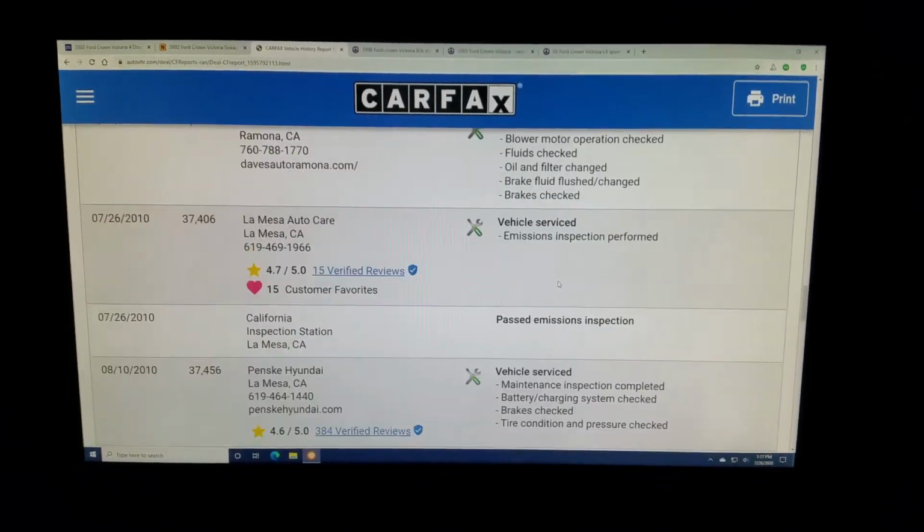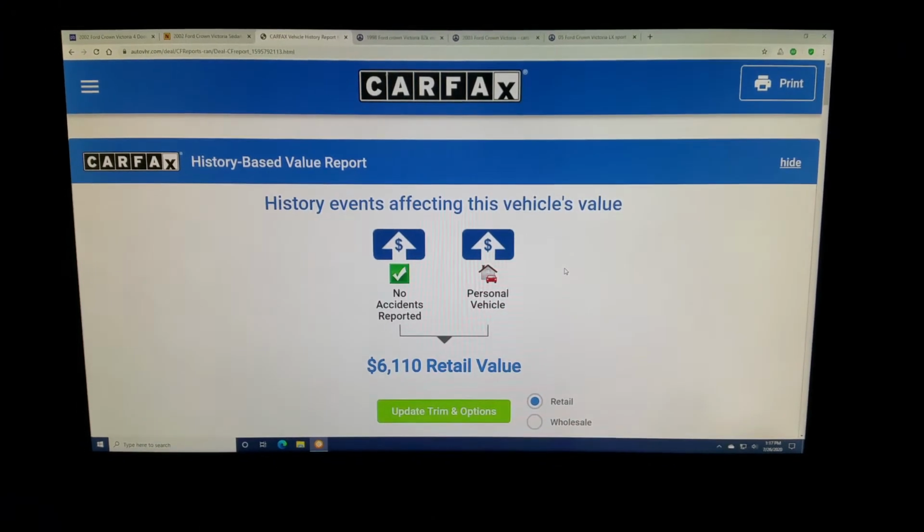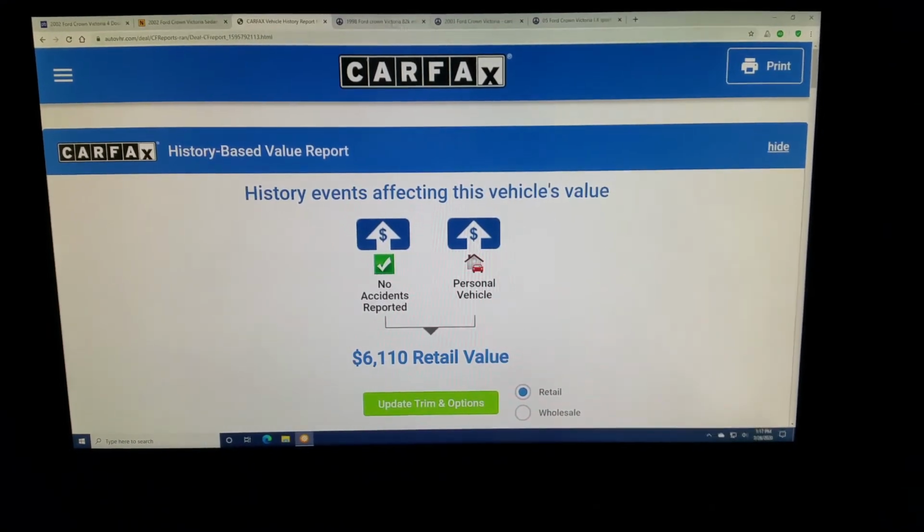It wasn't maintained as good as it could have been. Well, at least it doesn't show it being maintained. But it's still a car worth buying.